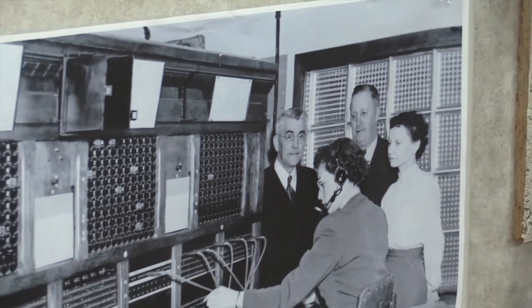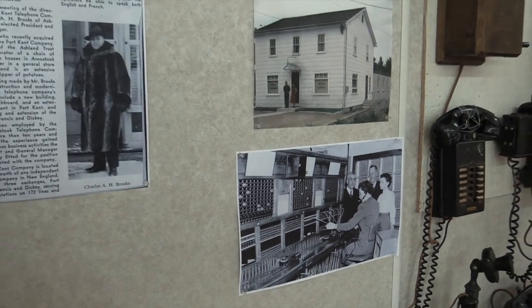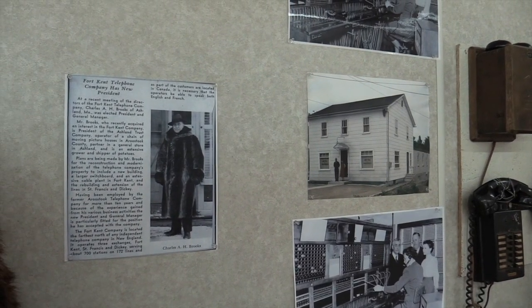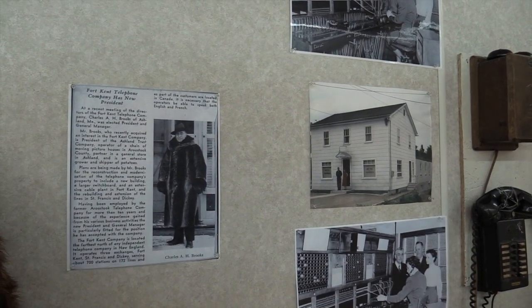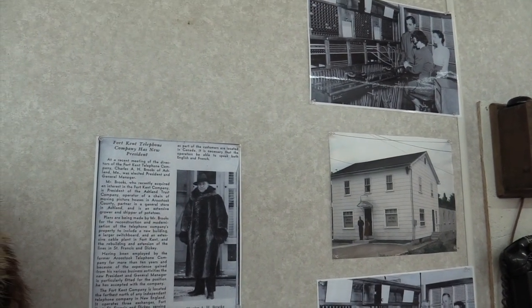And Mr. Sylvester also was involved with the theater industry and worked for Mr. Brooks in the Savoy, and consequently, they ran both, just like Dick Harvey did. He worked both at the Savoy and for the telephone company.